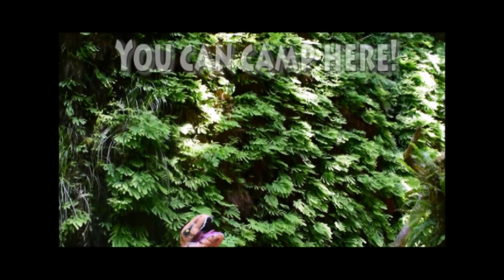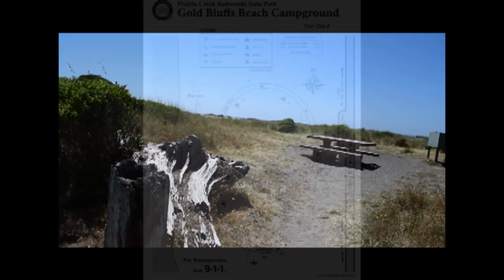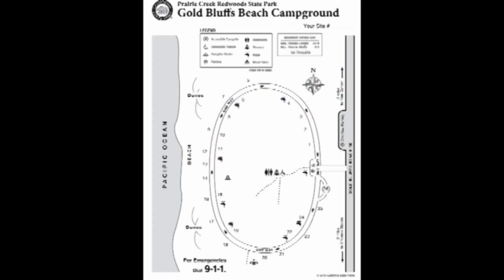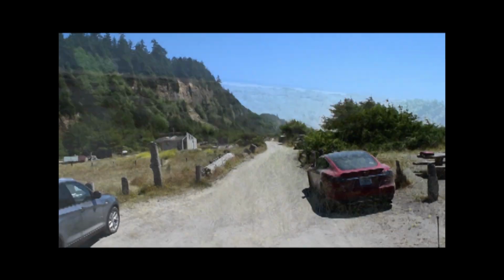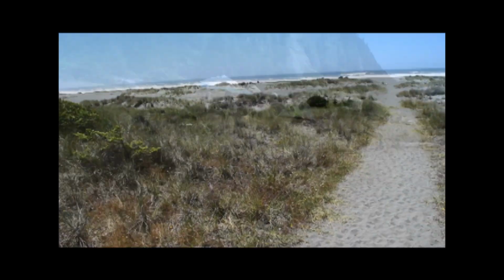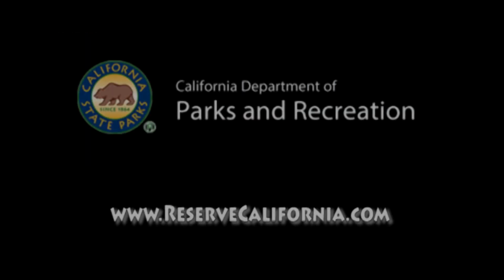Want to spend more time here? There is a beautiful campground just minutes up the road from Fern Canyon called Gold Bluffs Beach Campground. This is also located inside Prairie Creek Redwoods State Park, but requires an additional fee. Advanced reservations are required and they book up super fast. Check out their website for availability.